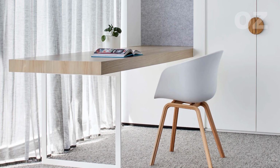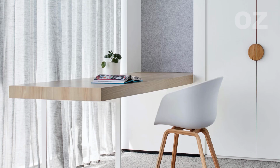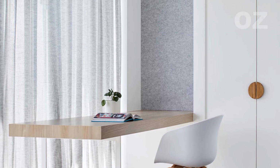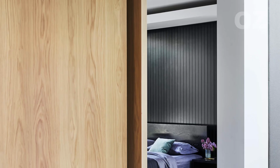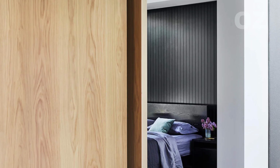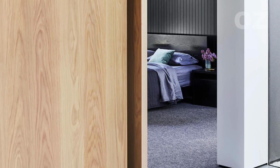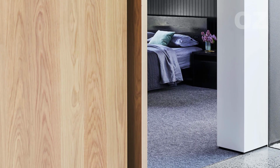The architect cleverly incorporated the family's desire for a durable and adaptable home. High-quality materials ensure the house can withstand the wear and tear of an active family, while flexible zones allow for different activities and age groups.